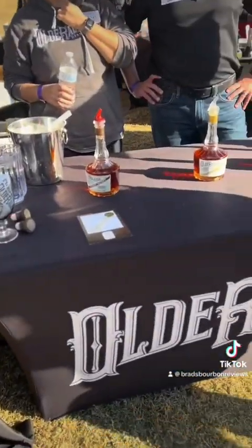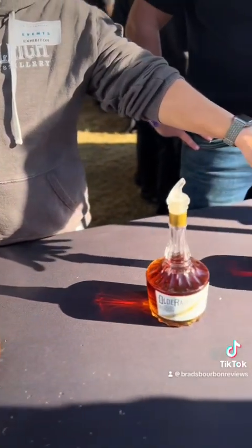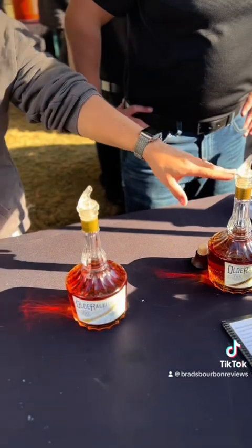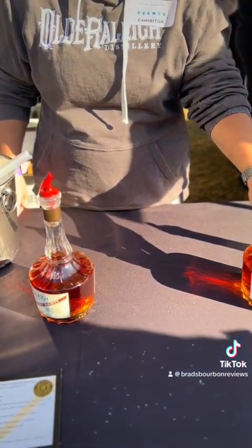This was my favorite thing I had the entire time. Old Raleigh's bourbon is unbelievable. That right there is the coffee barrel finish. That's the honey barrel finish. And the one on the right is the small batch. And if my memory serves me right, that coffee one's not quite out yet.